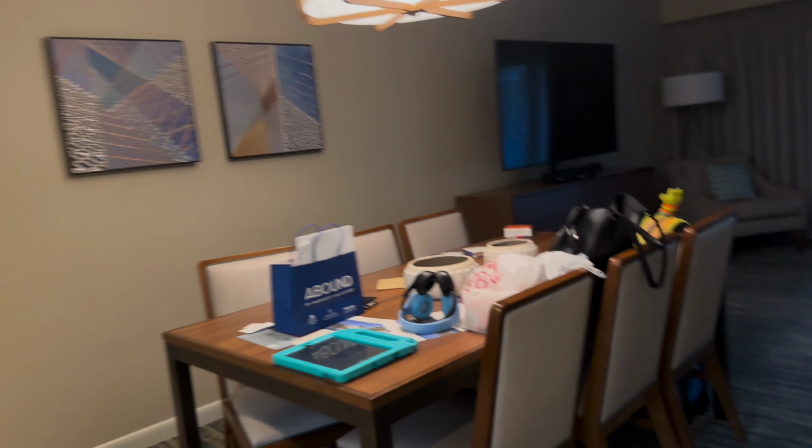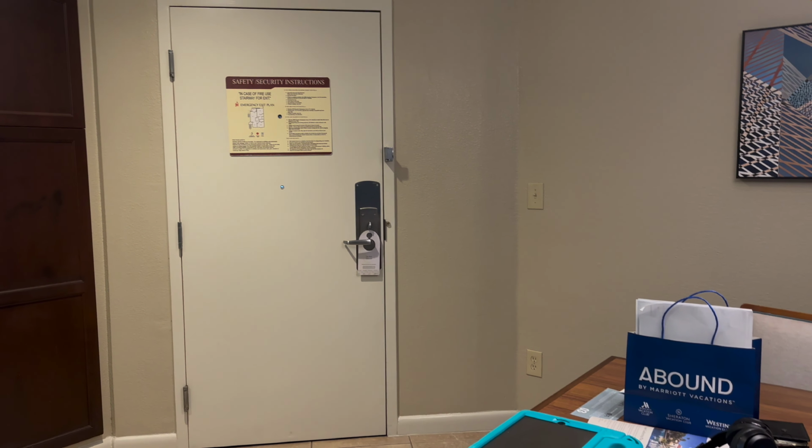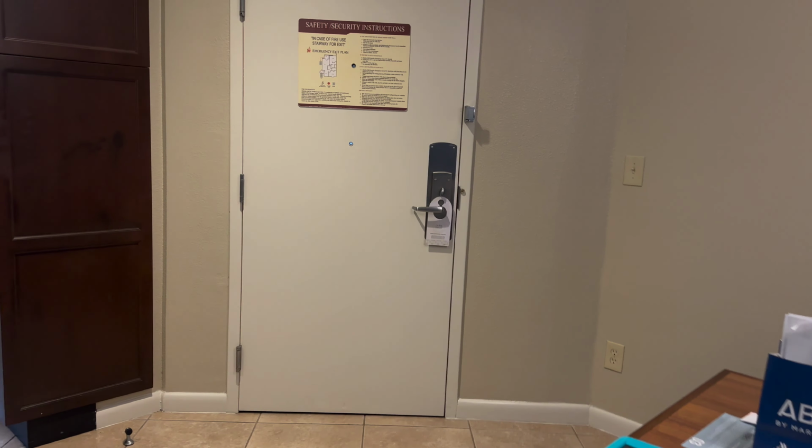So you can either go in from the living room area or off of the main bedroom. It takes you off into the balcony. Very large unit. Again, two bedrooms, two baths, washer and dryer, full kitchen, and then the living room area with this big table that sits six people. Pull out couch, and you have three TVs. So yeah, that's the tour of the room, and we'll show you more of the resort in a little while.